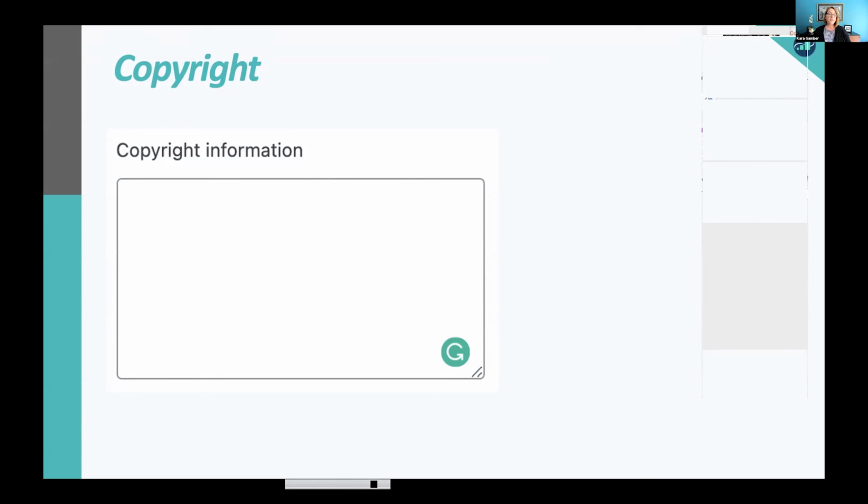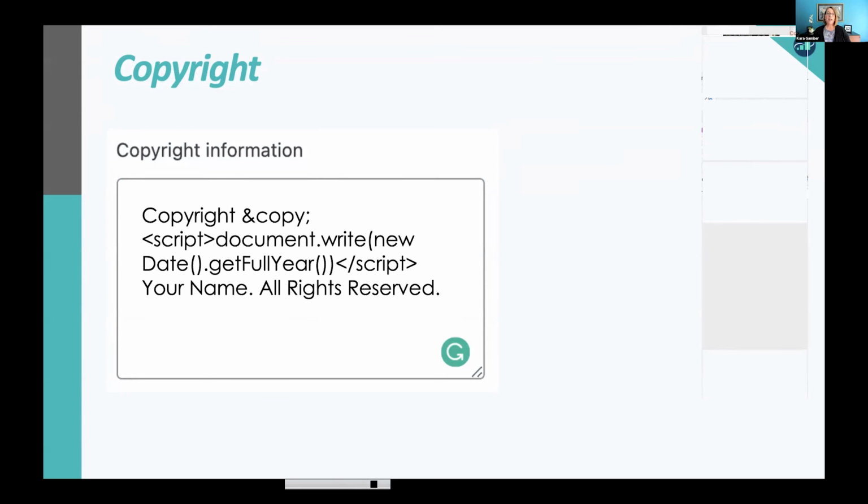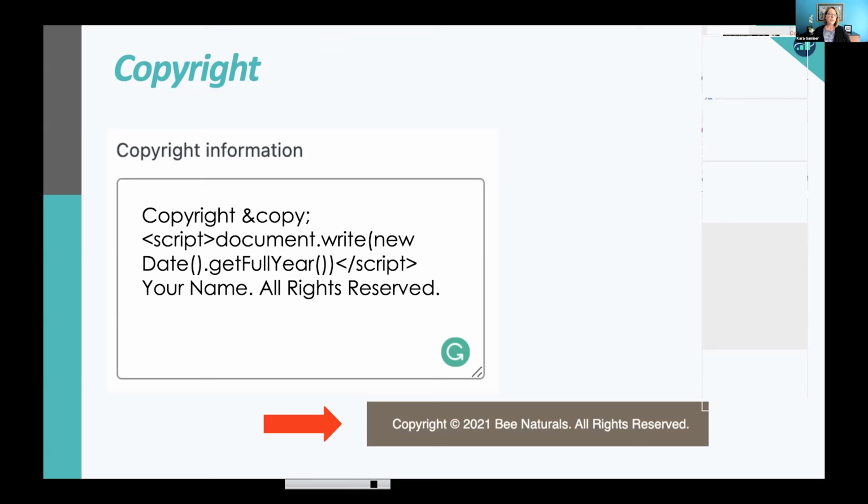So I found this, and what you do is the code looks something like this. And if you're interested, I'll put this code in the link, or you can email me and I'll send you this as well. And what happens is on the front end, this is what happens. And so this is an automation that will keep your copyright year up to date once you add this code.